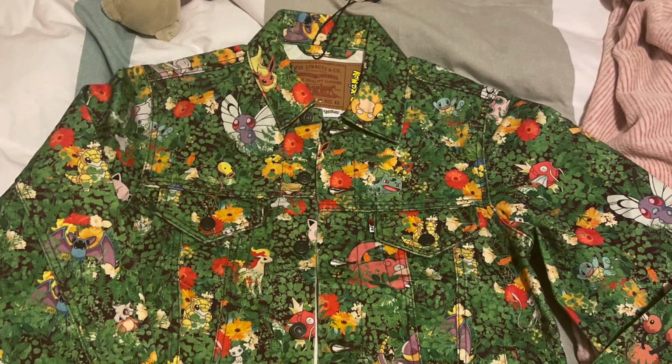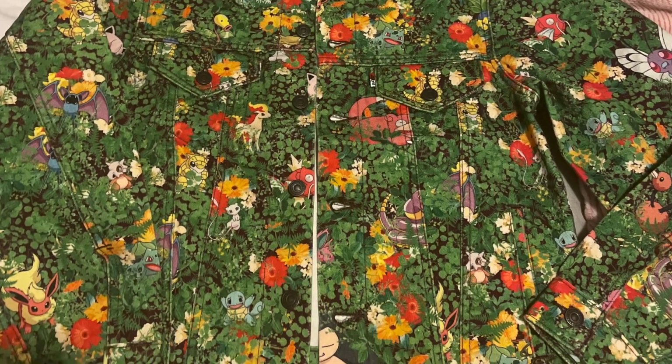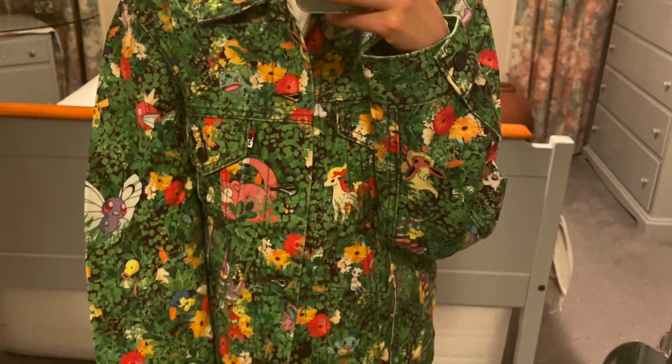I bought another really crazy jacket this week. Levi's and Pokemon had a collaboration and I honestly was so tempted by it, and I bought this denim jacket in green that was covered in Pokemon, and I think it was too immature for me and I ended up returning it. But it was really cool. But I feel like this is similar but more of a luxury version of a floral. So what do you guys think?